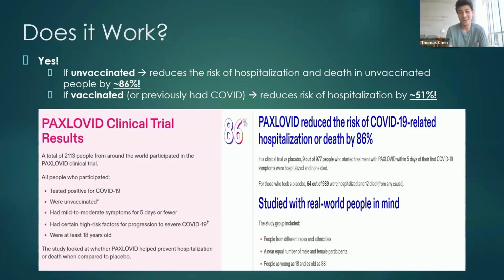So does it work? In a word, yes, it does. Broken down into the types of patients, it works for both unvaccinated as well as vaccinated patients. This is just a screenshot of some of the trials. There's a lot of words and it's a busy slide, but the takeaway is, if you're unvaccinated, studies have shown that it reduces your risk of hospitalizations and death by about 86%. And if you're vaccinated, or if you previously had COVID, studies have shown that it also reduces your risk of hospitalizations by about 51%. So the takeaway here is that it works, and it works really well.